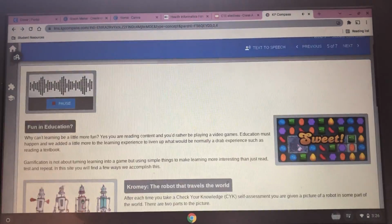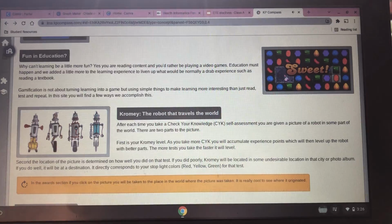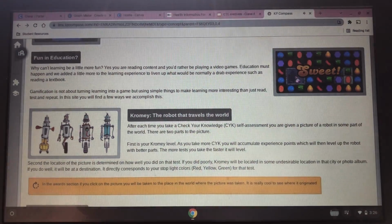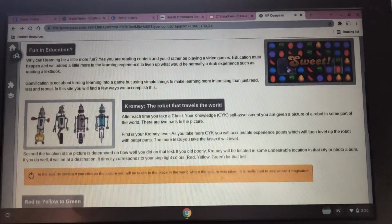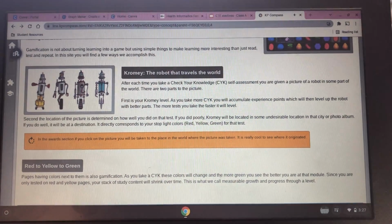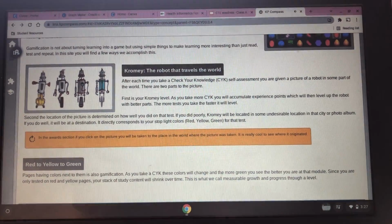Fun in education. Why can't learning be a little more fun? Yes, you're reading content and you'd rather be playing video games. Education must happen, and we added a little more to the learning experience to liven up what would normally be a drab experience, such as reading a textbook. Gamification is not about turning learning into a game, but using simple things to make learning more interesting than just read, test, and repeat.